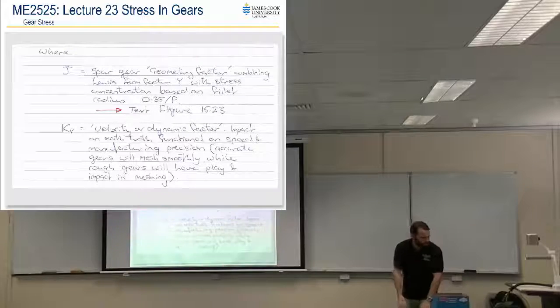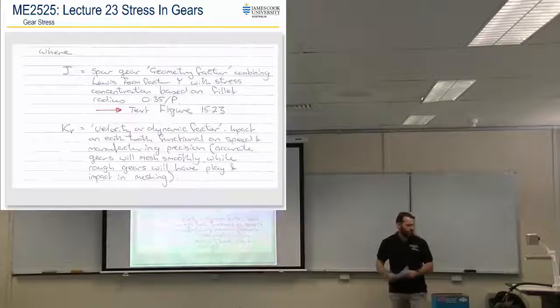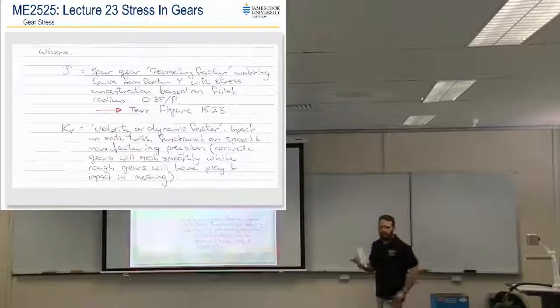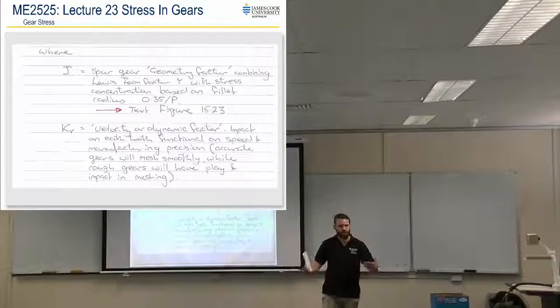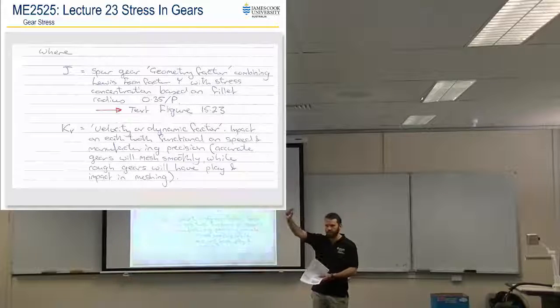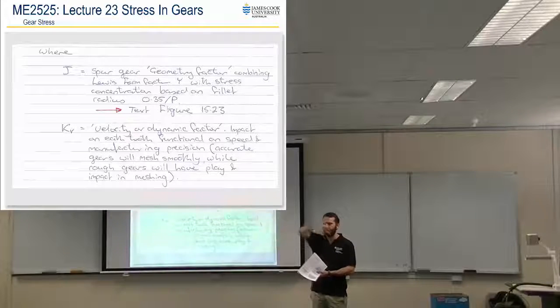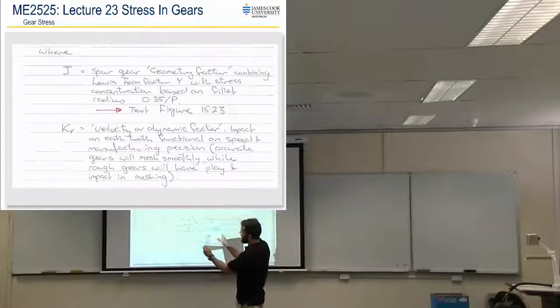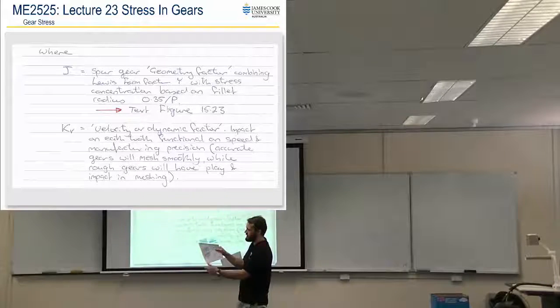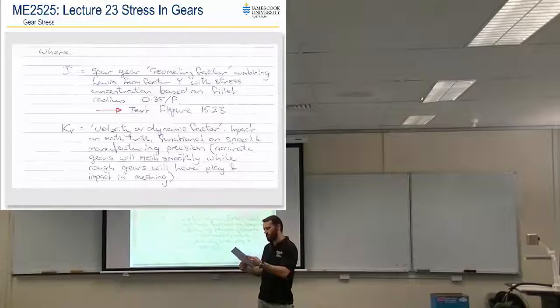Alright, the first thing, J. It is a geometry factor that, this time, rather than just using Y, your Lewis form factor, actually incorporates the stress concentration factor. That fillet radius is standardised, exactly the same as the ratio between height and width of the tooth is standardised if you have standard gear teeth. Remember all those standardized relationships I gave you yesterday. So it doesn't make sense to calculate a completely different thing for a standard geometry and add that to another thing for a standard geometry. Just combine it into one factor, which makes everyone's life easy. And that's exactly what we have if you get your table 15.23 in your textbook or on the graph there. That will give you the geometry factor J.